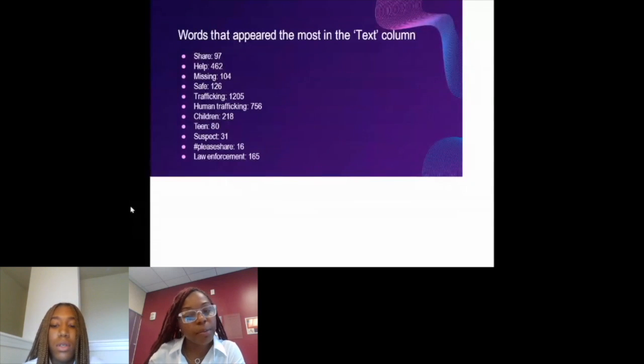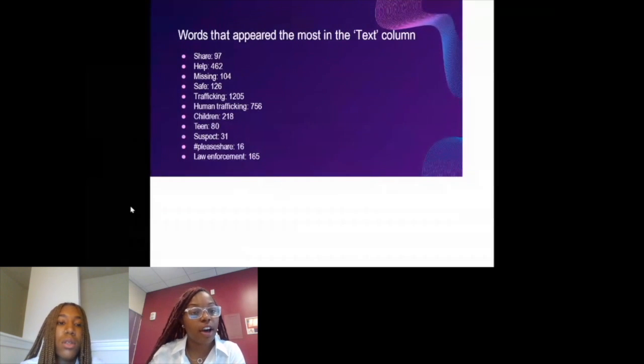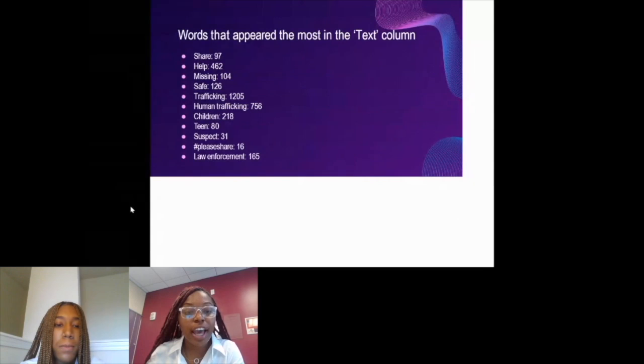So words that appear most in the text column when we did our research were share, help, missing, safe, trafficking, ranking in number 1, human trafficking, ranking in number 2, children, teen, suspect, hashtag, please share, and law enforcement.